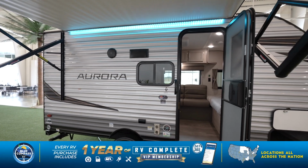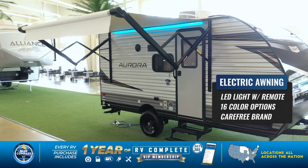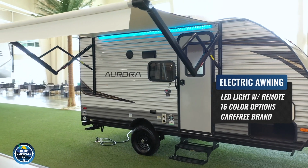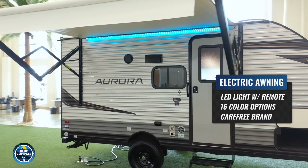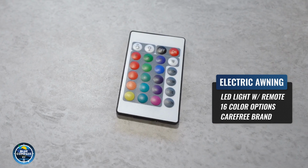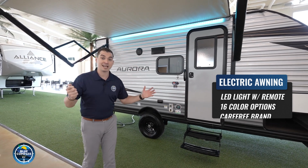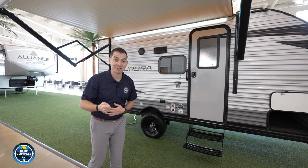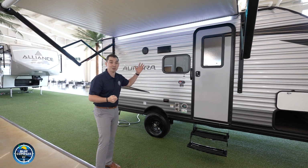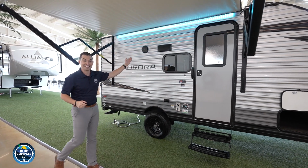Next, what you'll notice is that it's an electric awning. Again, not something that you typically see in this price point, and has an LED light strip with 16 different color options. You'll have a remote that comes with the purchase of your Aurora where you can change it to whatever color you like. If you're a Texas fan, you can go to the burnt orange, or maybe a Florida Gator can go to the blue. Whatever your heart desires, you can change your color on the outside.